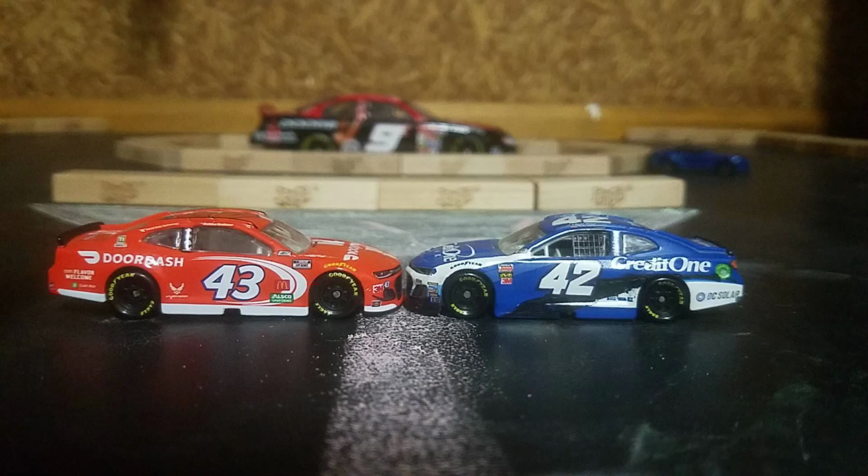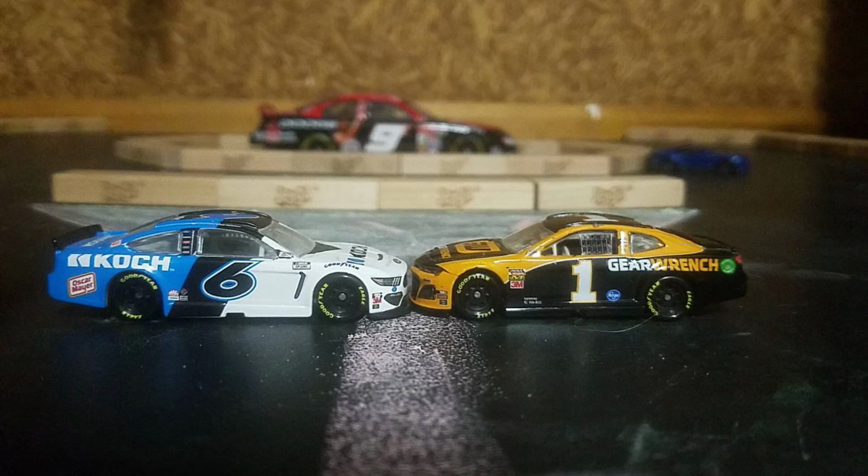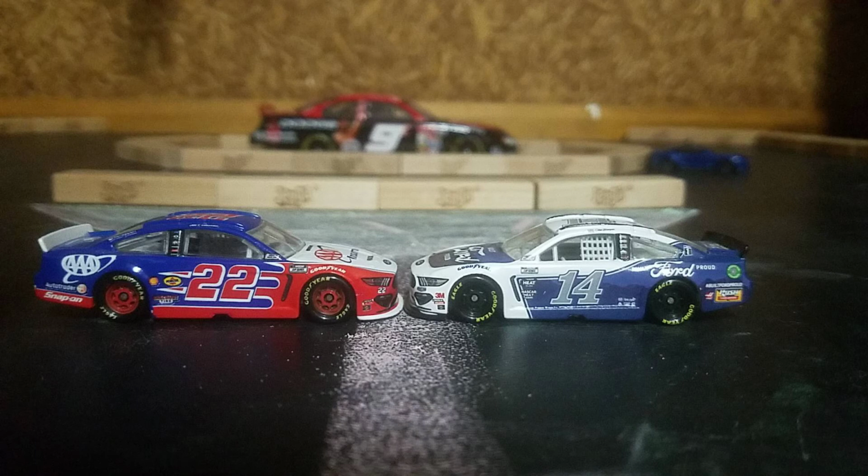Row 6, Eric Jones and Ross Chastain. Row 7, Matt DiBenedetto and Martin Truex Jr. Row 8, Ryan Newman and Kurt Busch. Behind them, you have Noah Gragson and William Byron. And behind them, you have Joey Logano and Chase Briscoe.